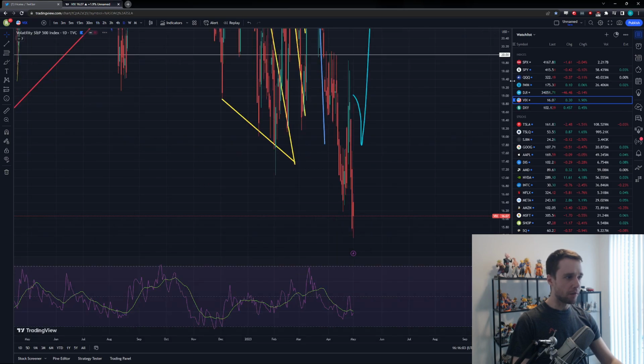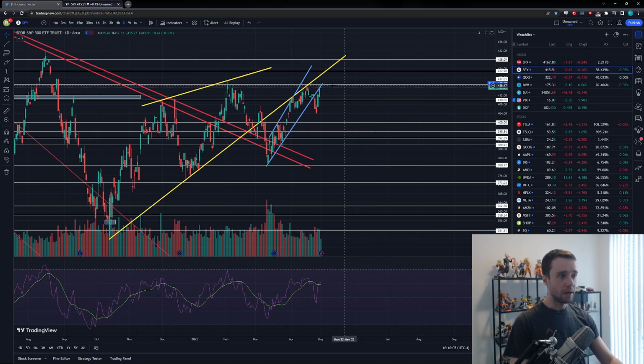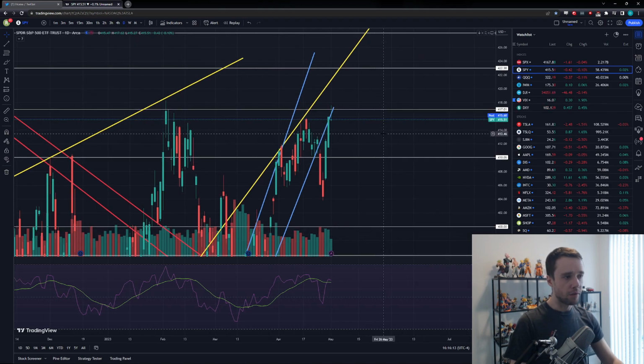The VIX is still finding a lot of issues to bounce. So VIX is still looking pretty weak. So we'll see how that actually comes out. SPY is definitely looking a little bit weak on this candle here. Definitely a reversal candle here. I did actually close out my short on SPY, a little bit of a loss, mainly because I didn't like the way it was protruding up into this area.